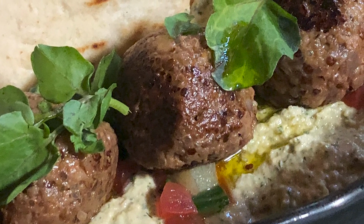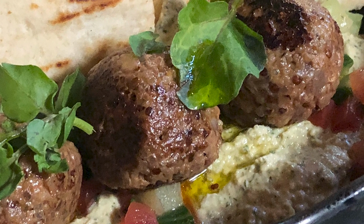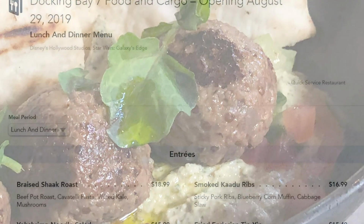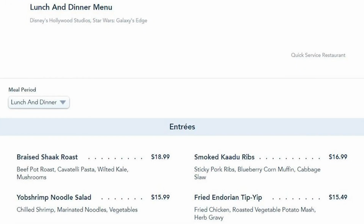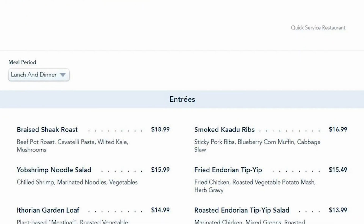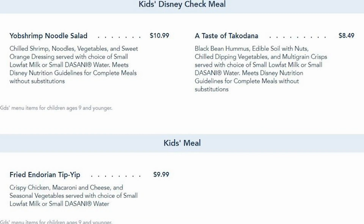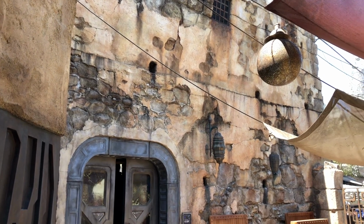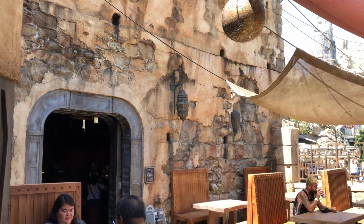It's one of our favorites in Disneyland, unfortunately. It's that Impossible meatballs dish with hummus and pita, and overall it's just really, really good, but we're not seeing it on the Disney World menu at the moment. So we hope that's a glitch. We really would like to see the Felucian Garden spread over there at Disney World, but if not, then the only place you're going to get it is in Docking Bay 7 in Disneyland.